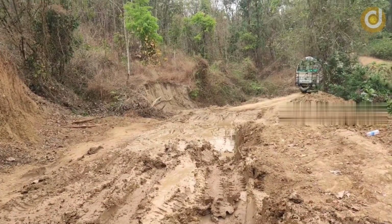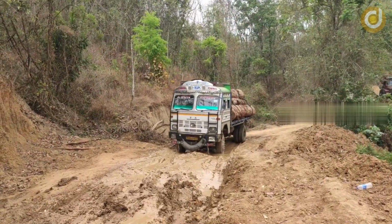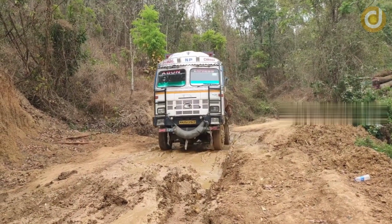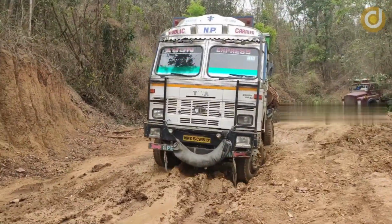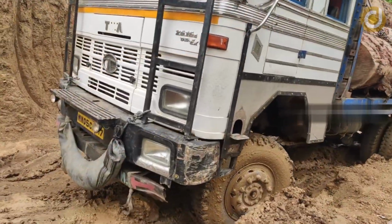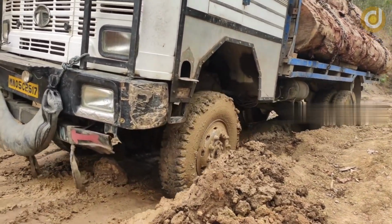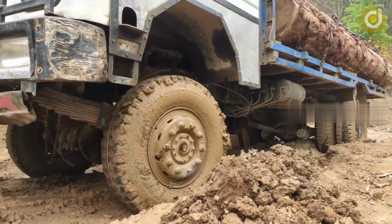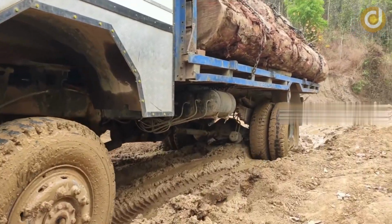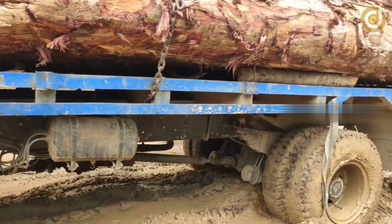The engine of the TATA LPT 4x4 timber transport truck is considered one of the most important factors in the process of transporting wood. The engine is designed to ensure maximum power and efficiency while also helping the truck operate smoothly and safely on difficult terrain. With power from a turbocharged 6-cylinder 5,883cc diesel engine, the TATA LPT 4x4 can operate on difficult terrain and withstand heavy loads.